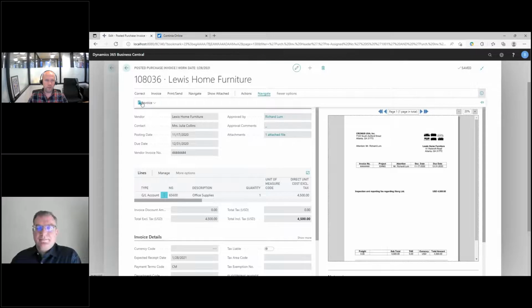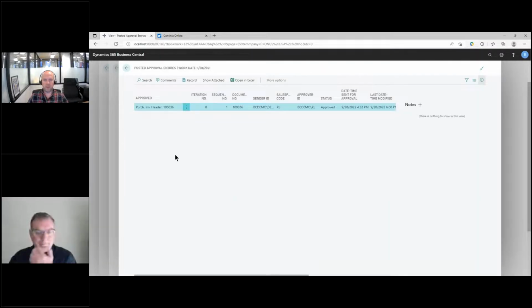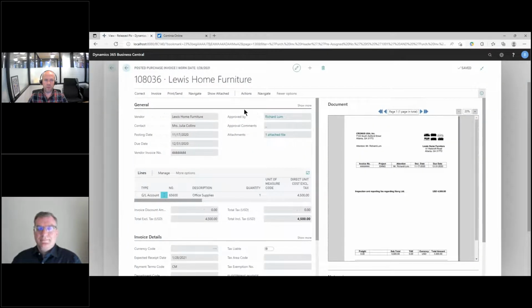We also have available to us an extensive approval log. So if it went through, say, 10 layers of approval, you would have 10 different lines here of who approved it, when did they approve it, when did they receive the request to approve it. So for auditing purposes, a very powerful feature if you need to pull that up in the future.